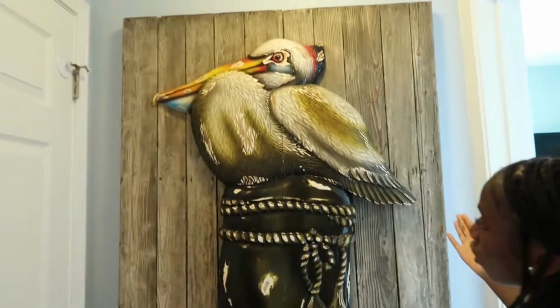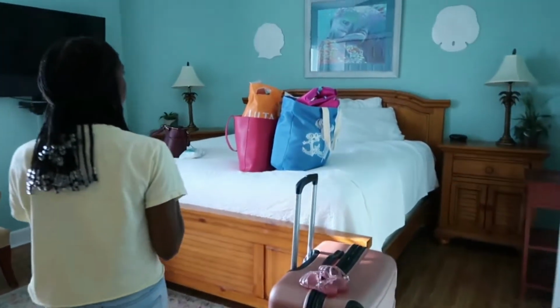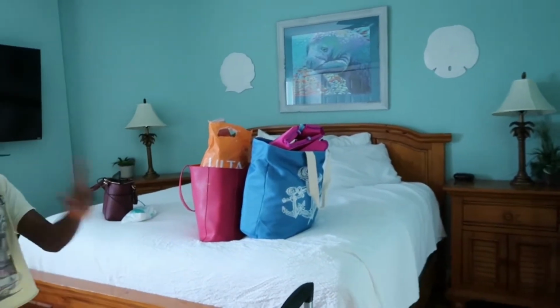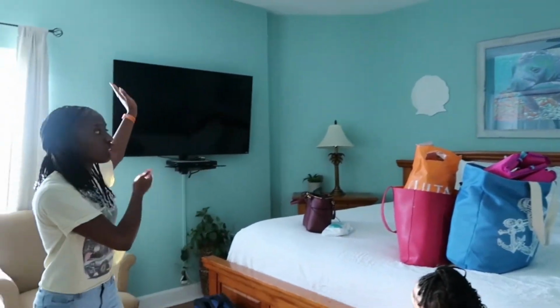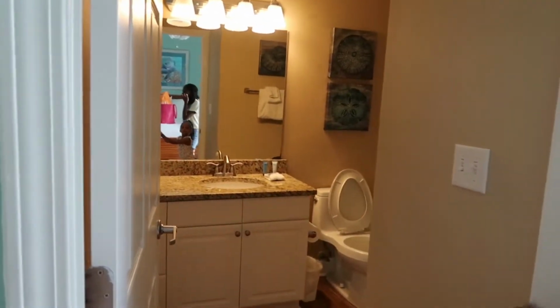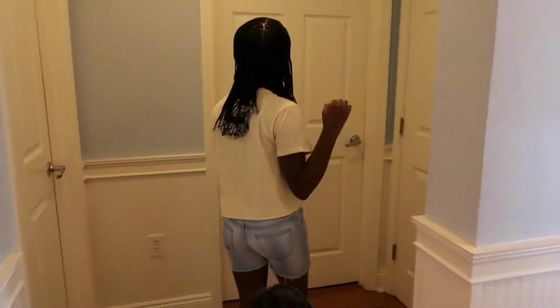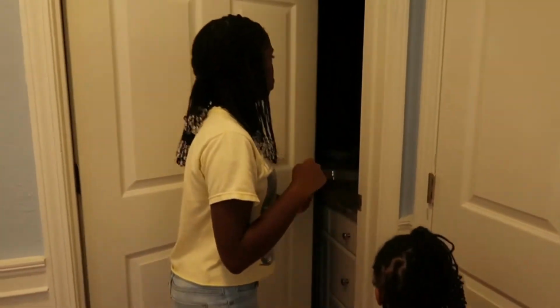And we have this beautiful poster. So this one, we have a nice big bed. This is room number one. It has a nice screen TV, and also it comes with a bathroom. Yes, a beautiful, beautiful bathroom. So if you come this way, we'll go over here. Over here, we have this nice bathroom.